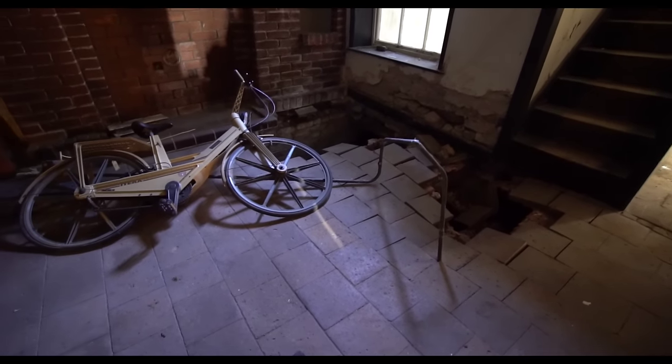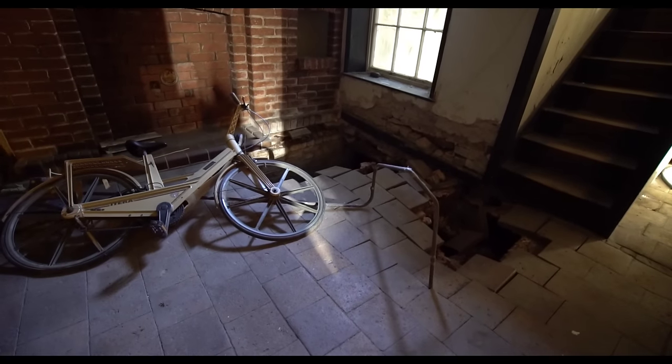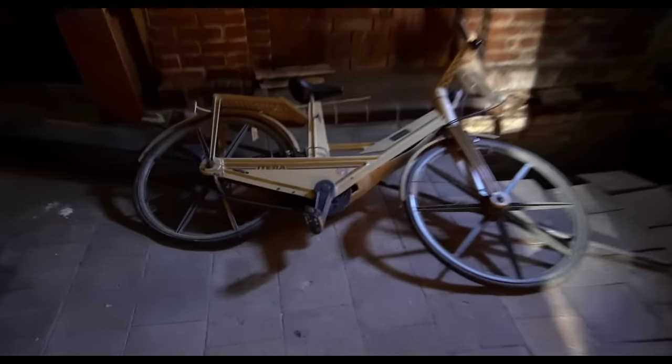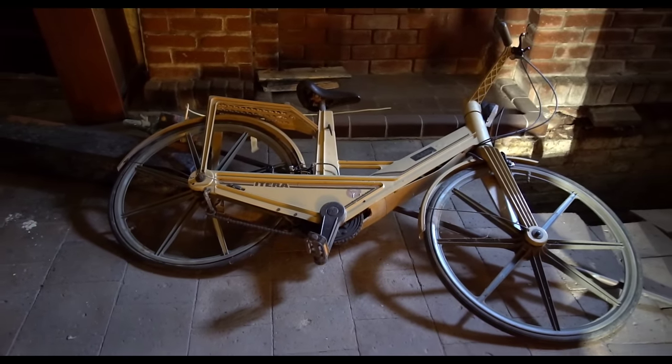Oh god. Something just fell straight in and it's full of water down there. That is so scary. It just went sploosh into the water. Yeah. What the hell is this bike as well? I've never seen a bike like that. It looks like it's made out of a mushroom carton.